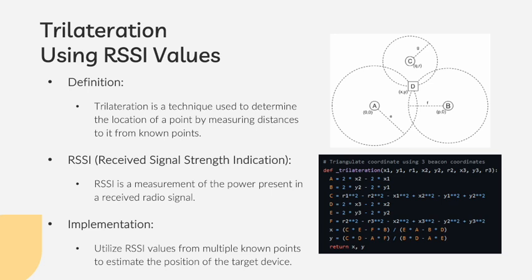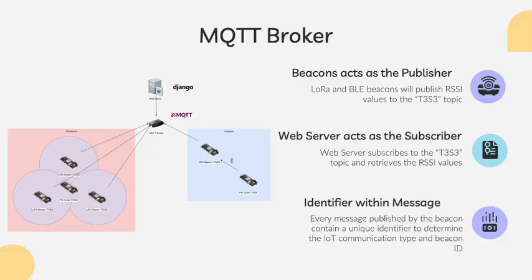As such, we require only signal strength measurements for pet tracking, eliminating the need for additional hardware such as GPS receivers. Thank you, Aaron. I'll now be presenting the MQTT and the web server portions of this project.